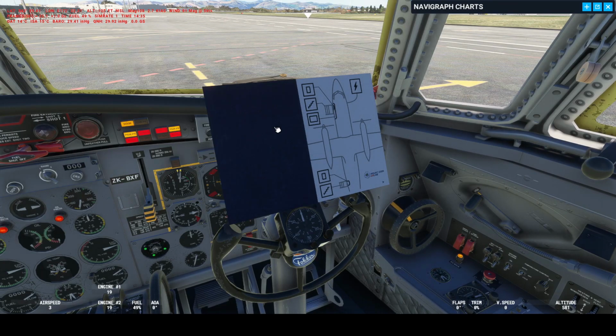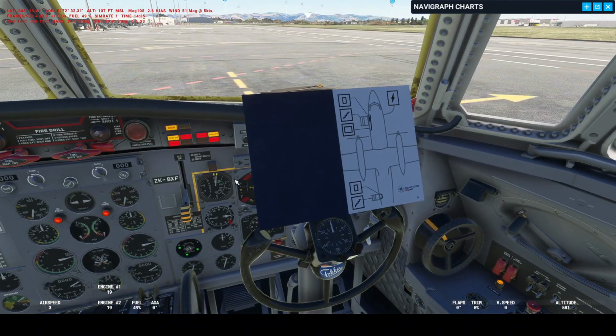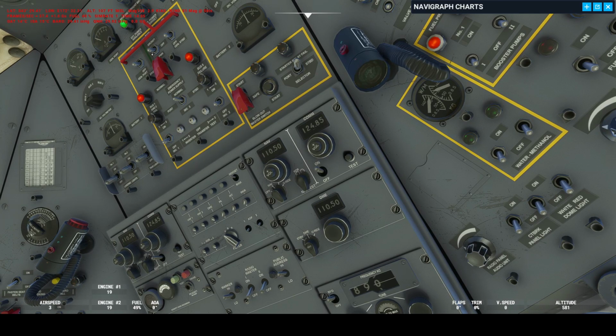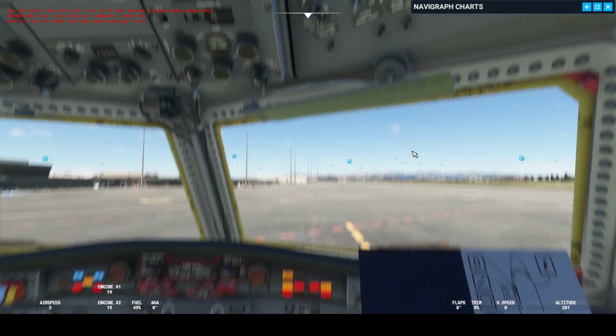So, as I said yesterday, make sure you click on this. Don't go up here and put it into the power mode. Otherwise, I've had issues with the engines not starting.